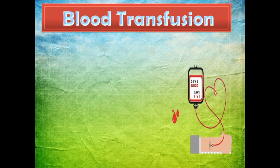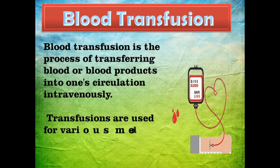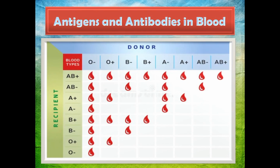Moving to the next topic, blood transfusion. Blood transfusion is the process of transferring blood or blood products into one's circulation intravenously. Intravenously means through veins. Transfusions are used for various medical conditions to replace lost components of the blood. So as we have discussed earlier, donors and recipients should have a compatible blood group. Only then can we do the blood transfusion.